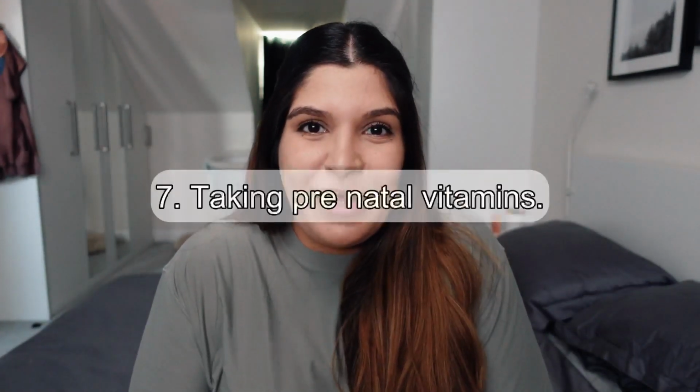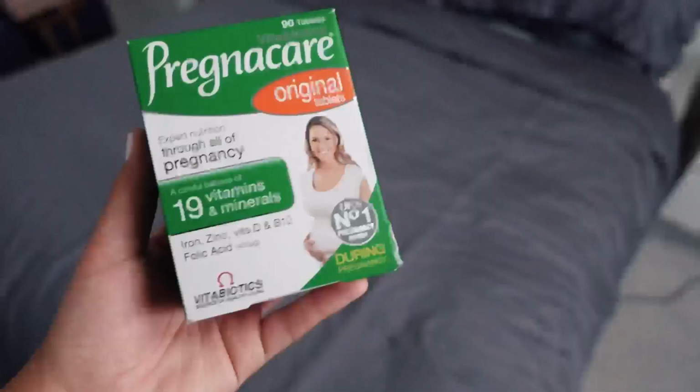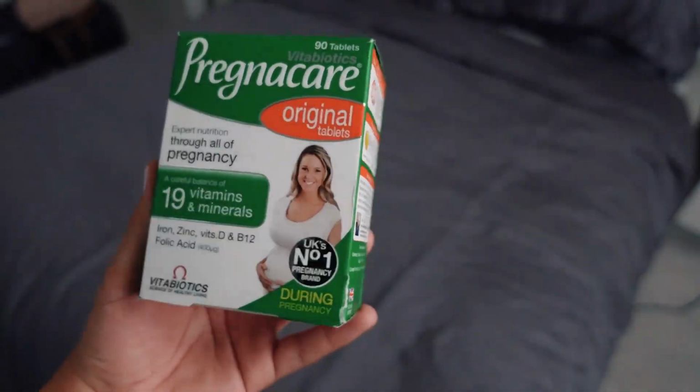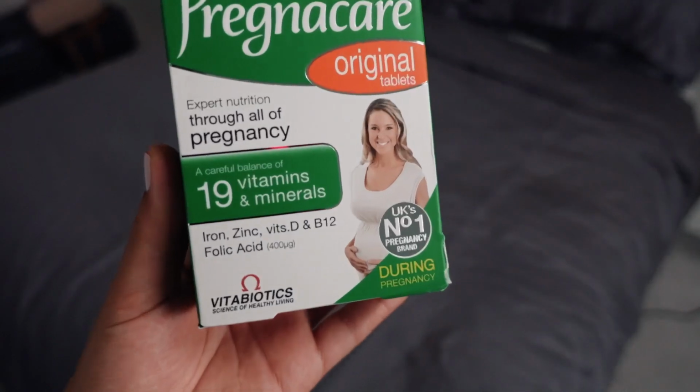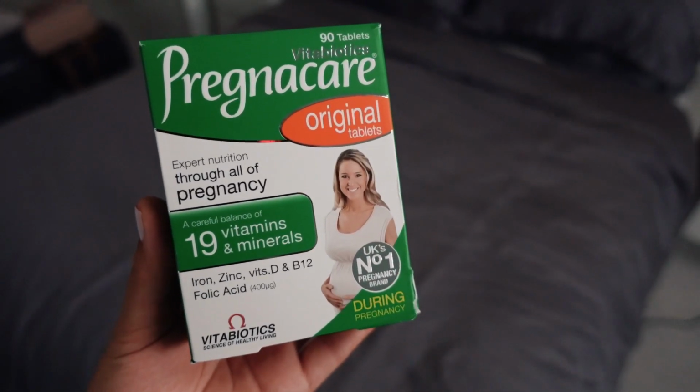Number 7 is taking my prenatal vitamins. I've been taking them since I found out I was pregnant, and before that I was also taking some trying to conceive vitamins. So I've been taking vitamins for over a year now, I think, but I am still taking my vitamins. I take 1 a day. These are the ones that I take. They were recommended by my midwives. There's multiple different types of vitamins. Speak to your healthcare provider and see what they recommend.